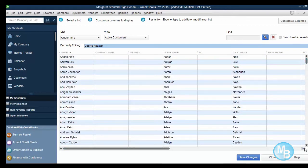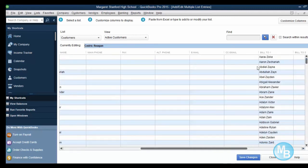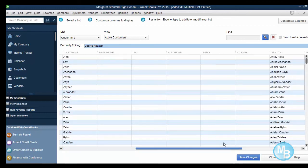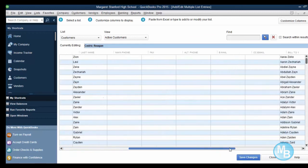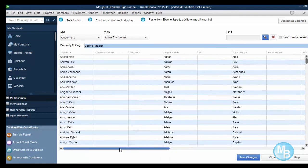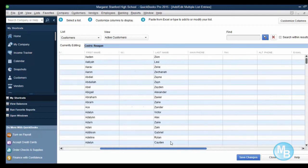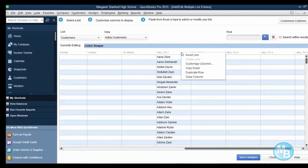Okay, the problem we are having here is that the names that we have imported were basically misaligned, so we're having this customer in the line of another customer, but we are going to be fixing this problem. And I'm going to show you how to get around this problem in case this happens when you try to do something like this. You can clear the column.